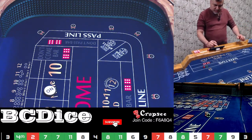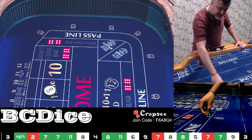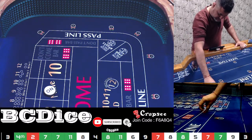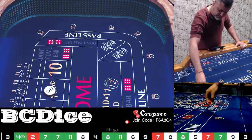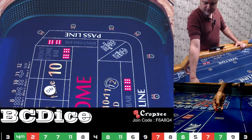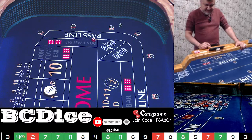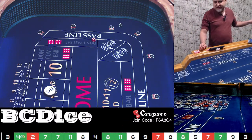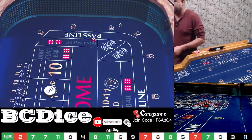I would hope to get, I'll press my horns. Hope to get an actual point, preferably 4 or 10, because that pays double. Six five yo, 6-5 yo. Remember, I had pressed that, we just got another horn previously, and then I pressed my horn. I got another horn here.